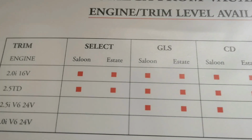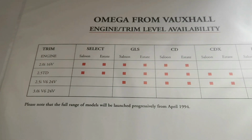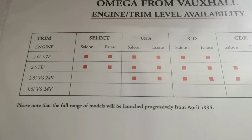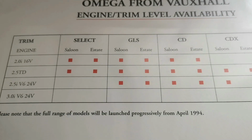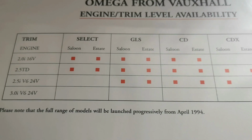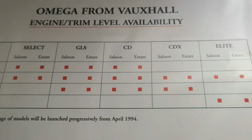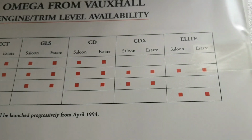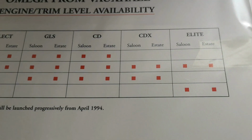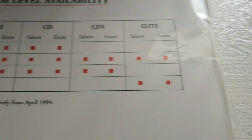but from what I understand, I want to say that the options book was open. You could spec it up to be how you wanted, but I'm not 100% certain if it was just a trim level or a trim level that had a range of options you could add on. GLS was lower middle of the range, CD was upper middle, CDX is where it started to get interesting, and the Elite was your top line.